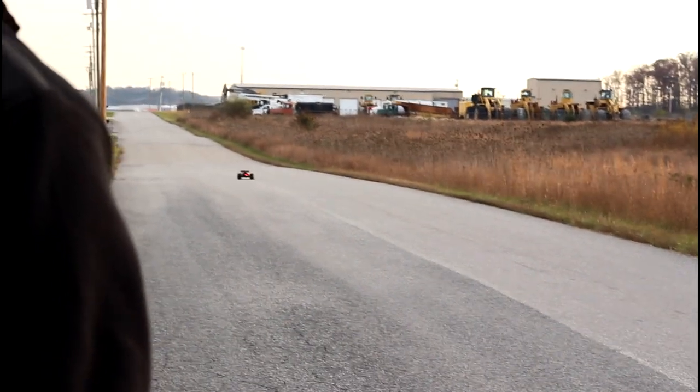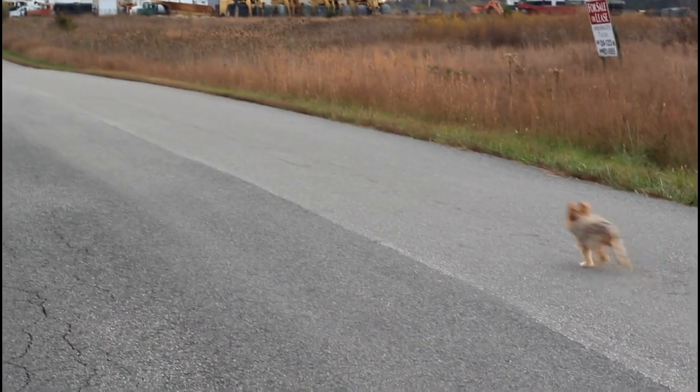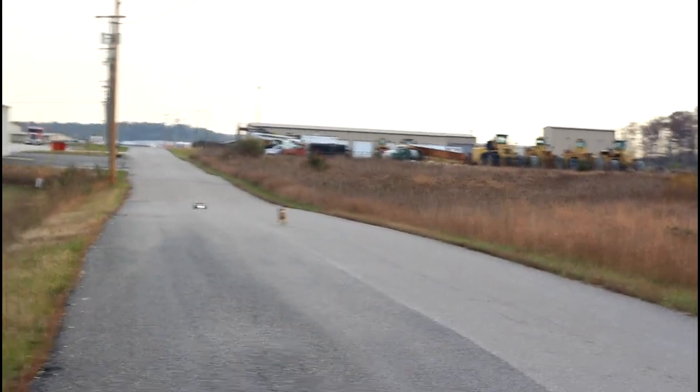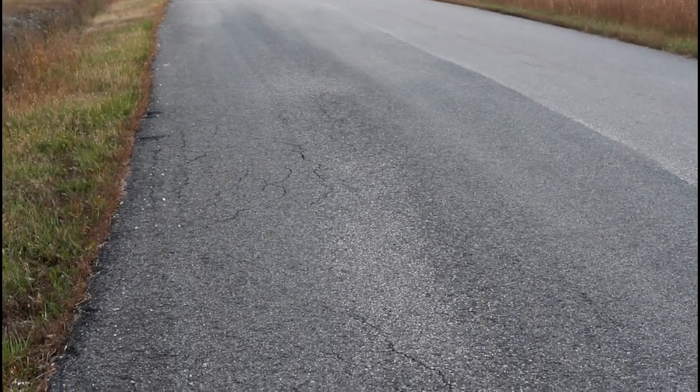Oh, I totally missed that. I almost died off the side of the road. Wow. And here comes Popeye. Wow. I knew it was fast. I didn't think it was that fast. Do it one more time. Yeah, definitely. A few times. Where's Popeye? He's in front of it.